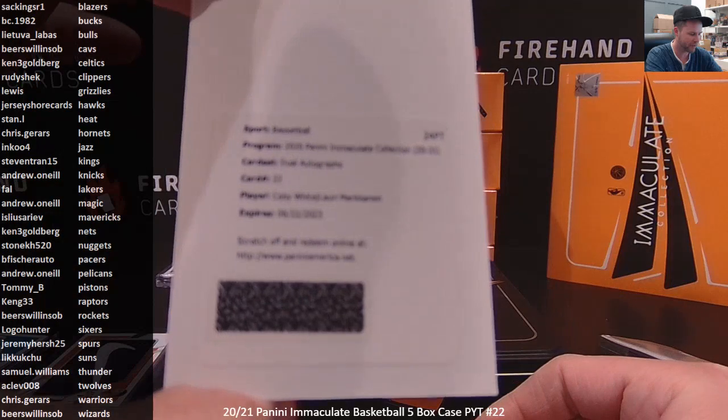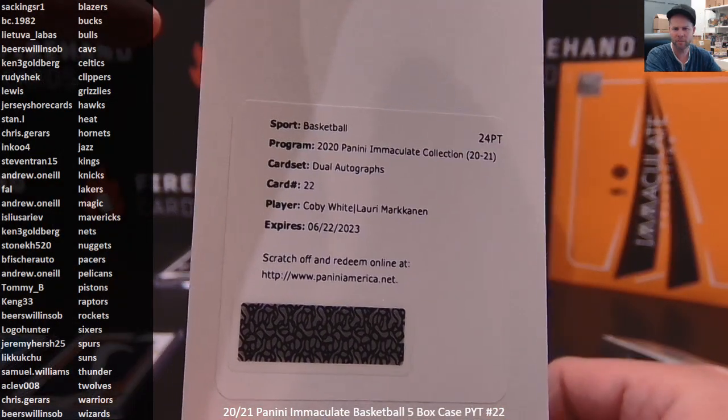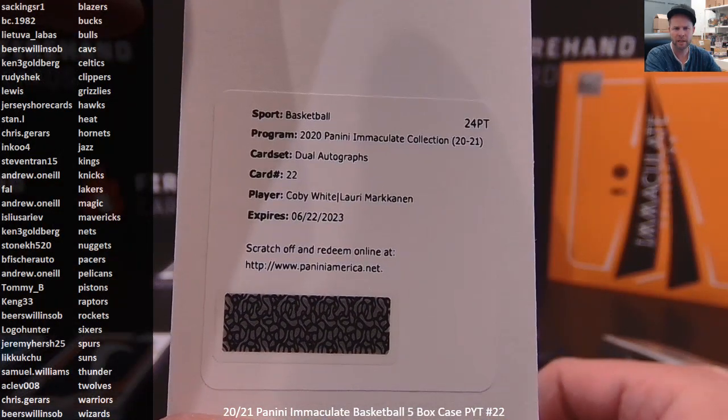It's a dual of Kobe White and Lauri Markkanen. Going to be for the Bulls.